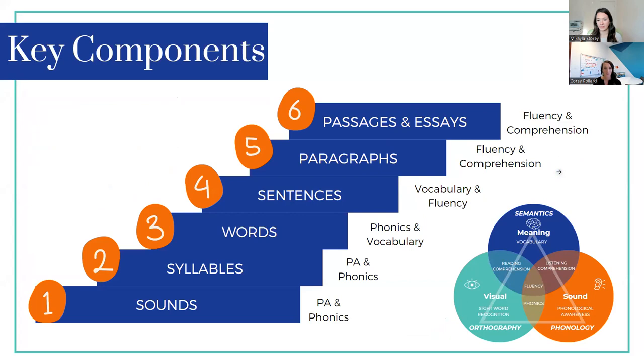So, key components. We want to make sure we are focusing on instruction from the sound level all the way up through the passage and essay level and beyond. That looks like instruction at the sound level, syllables, words, sentences, paragraphs, passages, and essays. This is important because it has to happen throughout all of your grade levels. It does not work like we start working on sounds in kindergarten and then move up to syllables in first grade. We need to hit this entire progression of components throughout the progression of our students' development as readers and writers.